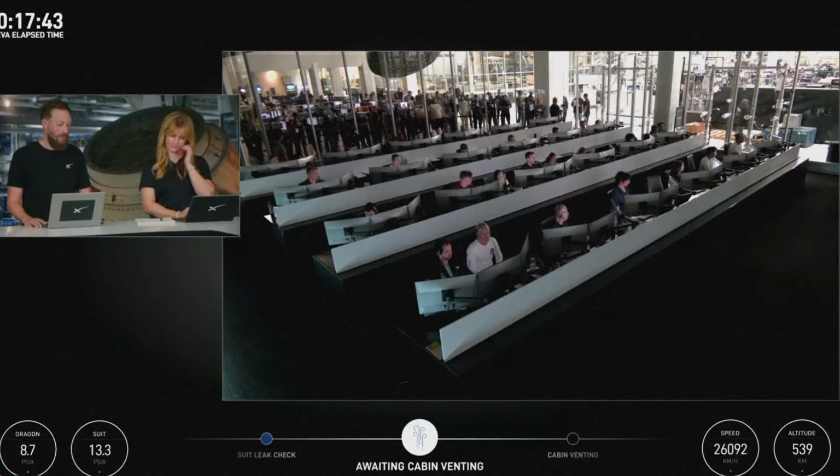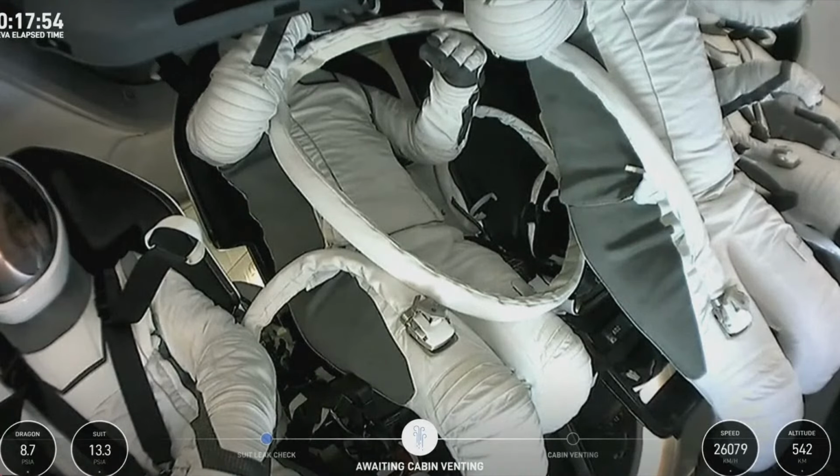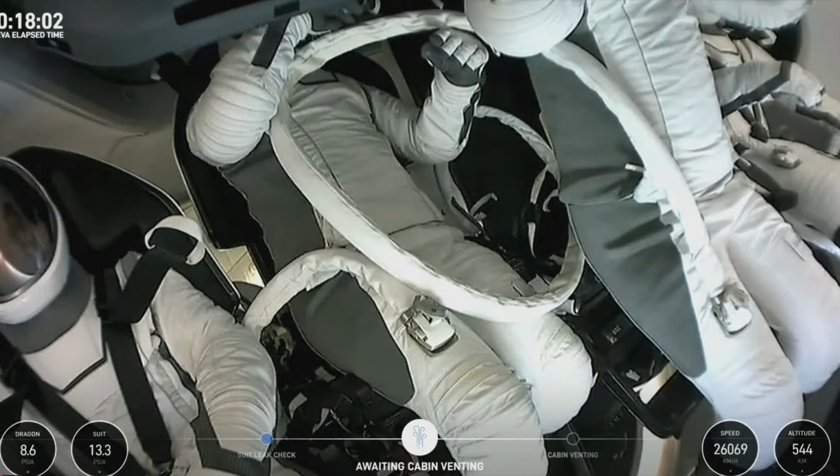Suited pre-breathe complete. Confirm clearance for venting at pre-breathe complete. EV1's go. One more go. Copy, initiating cabin venting. There we go. That is great news. Exciting.